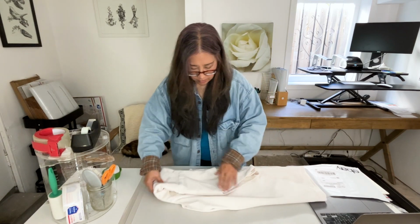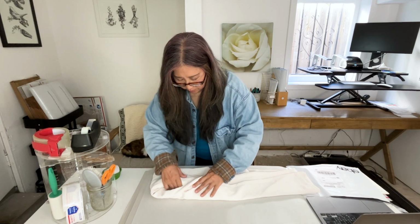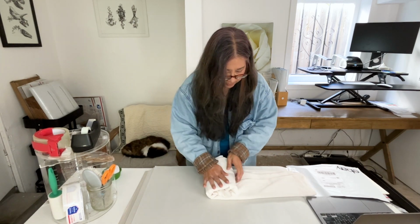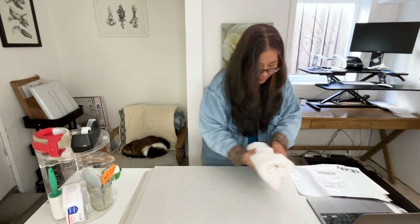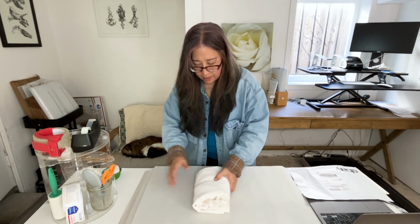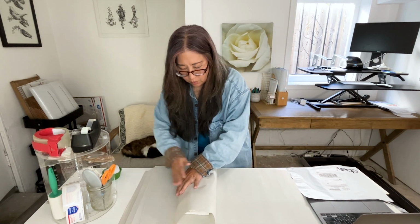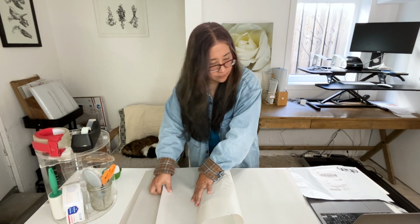Super nice outfit. I'm gonna try to make this small because it's going in a poly mail bag and it's going out, I think it's going out Ground Advantage. So I'll go ahead and just start packing it.